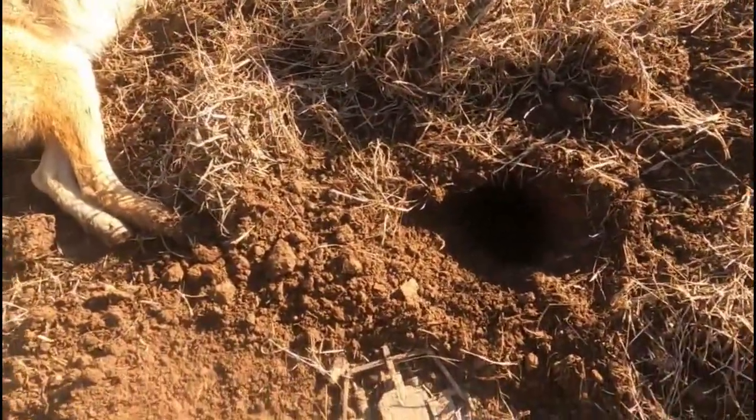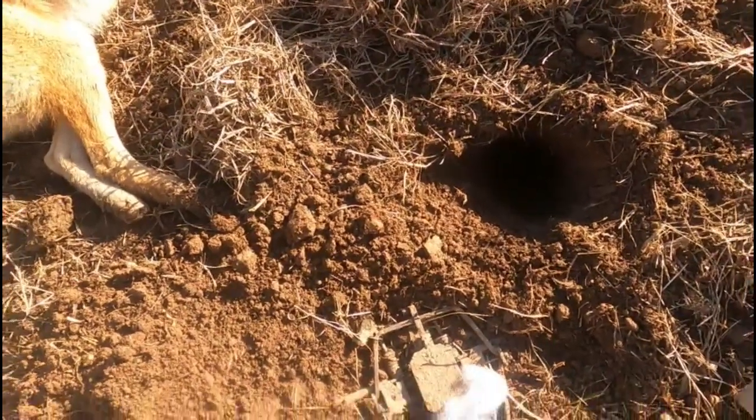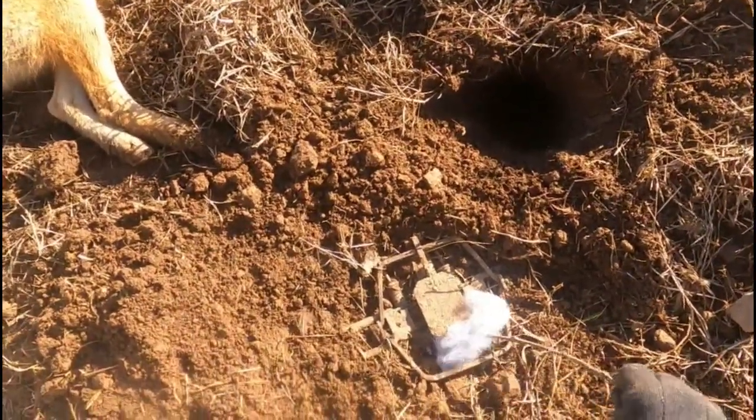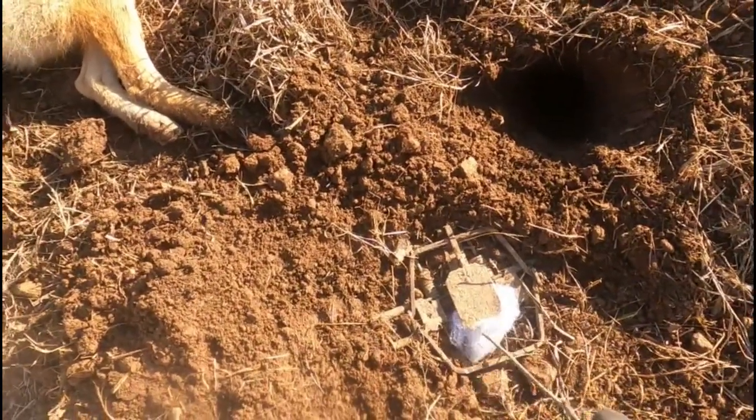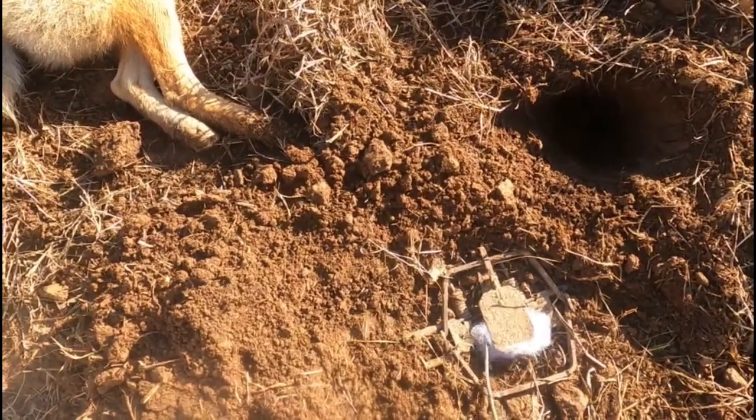Put this polyfill on this. A lot of times I do this before I ever get this far on this trap, because you throw them sometimes doing this. And if I throw the trap, you know what I do? I just reset it. No big deal.